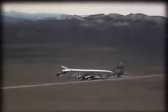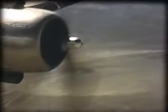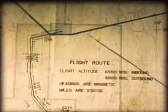Where did it come from? Let's follow this transport plane and find out. This is the desert of western Nevada, already well known for its nuclear tests by the Atomic Energy Commission here at Yucca Flats. Adjoining this AEC test site is an active aerial gunnery range. Early in 1955, by presidential order, 60 square miles of this prohibited area were set aside for a special purpose.